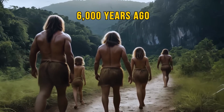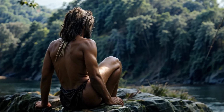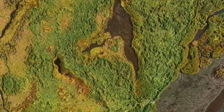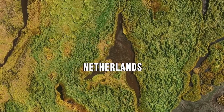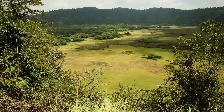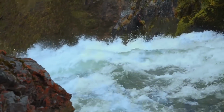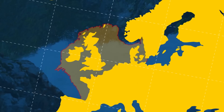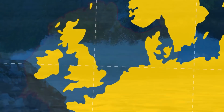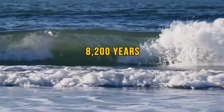Some 6,000 years ago, Doggerlanders were on the move. They were migrating to higher grounds, England and the Netherlands in their case. The ironic part is that when we literally translate the name of the country of Netherlands into English, we get lower lands. But thousands of years ago, this was higher ground for hunter-gatherers escaping the flood. Once it was all over, the continent of Europe got the shape we easily recognize today. But Doggerland was nowhere to be seen. It's been sitting under the waves of the North Sea for 8,200 years.